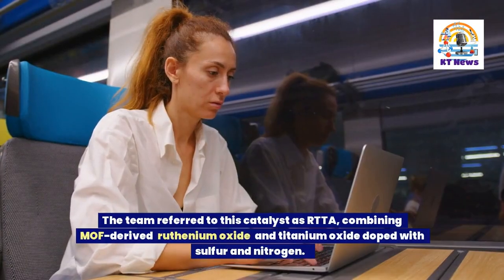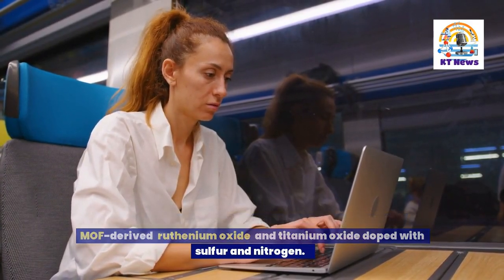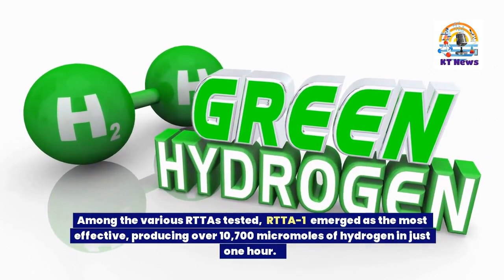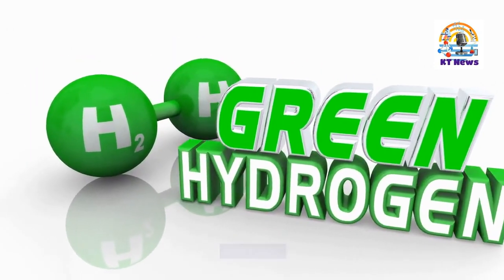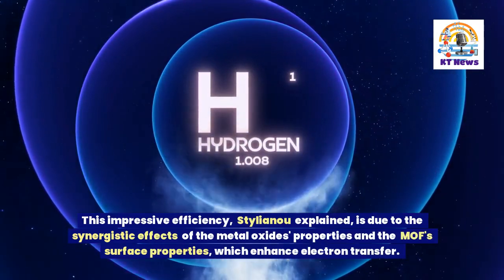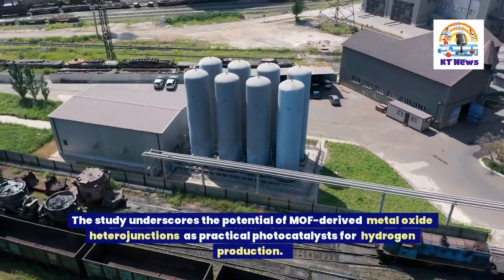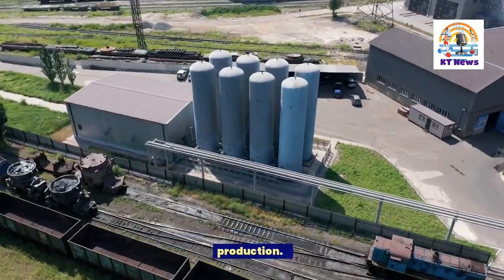The team referred to this catalyst as RTTA, combining MOF-derived ruthenium oxide and titanium oxide doped with sulfur and nitrogen. Among the various RTTAs tested, RTTA-1 emerged as the most effective, producing over 10,700 micromoles of hydrogen in just 1 hour. This impressive efficiency, Stylianou explained, is due to the synergistic effects of the metal oxide's properties and the MOF's surface properties, which enhance electron transfer. The study underscores the potential of MOF-derived metal oxide heterojunctions as practical photocatalysts for hydrogen production.